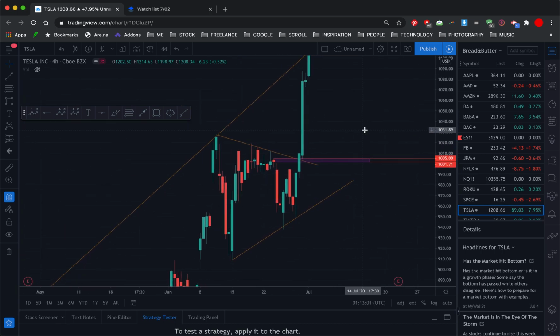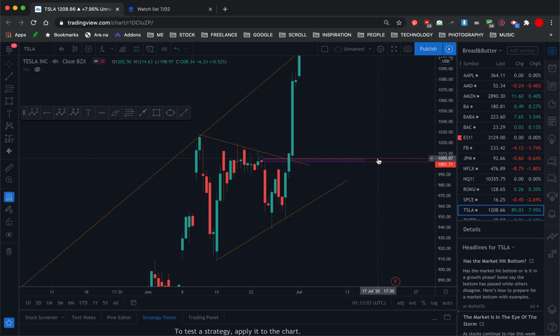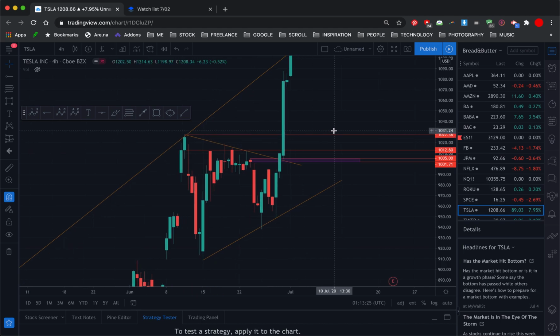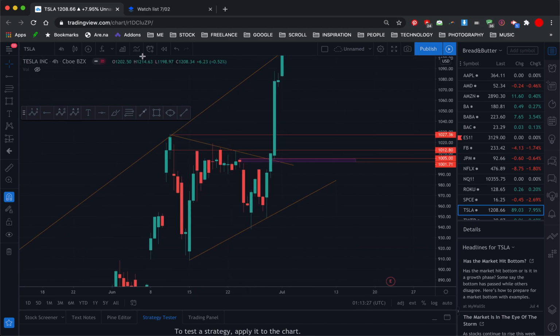For me, once Tesla broke that 1005 area, I was feeling really good. You can see we had these other areas above. We had that area there, and then we also had this rally base drop. So my next area to get over as resistance was actually that. I'll just delete that. It was 112 to 127.